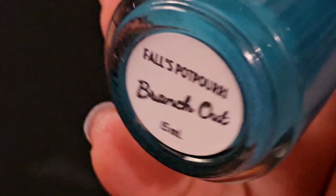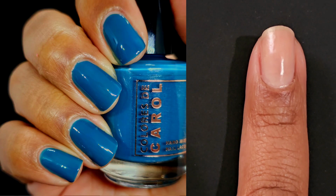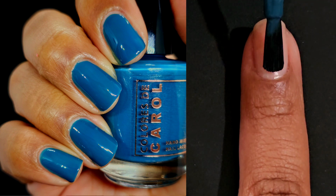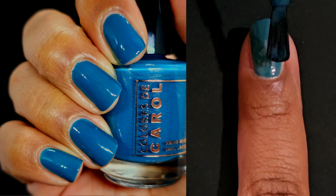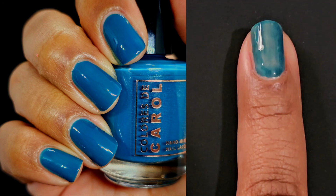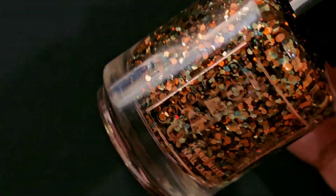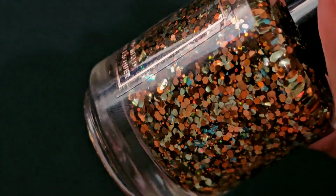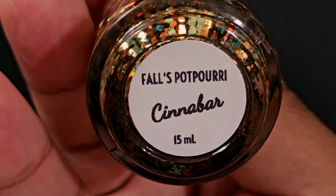And now we have Branch Out, a chilly, dark turquoise to accompany you on those colder days. Now, I really couldn't choose a favorite out of this whole collection, but I was very happy and excited about this one because I always want a teal-ish color in my fall collections. Again, pay attention to the live swatch. It's going to give you a better color accuracy, and I'm going to come back around for second coats, but those are first coat impressions for you, and then I'll come back around for second coats just because I was running short on time and it was actually quicker to do it that way.